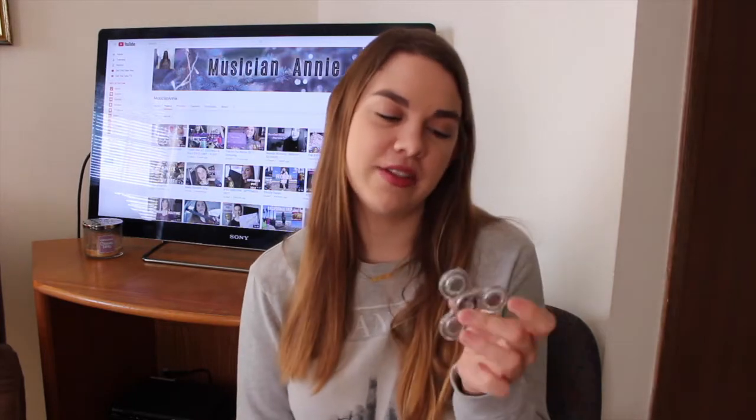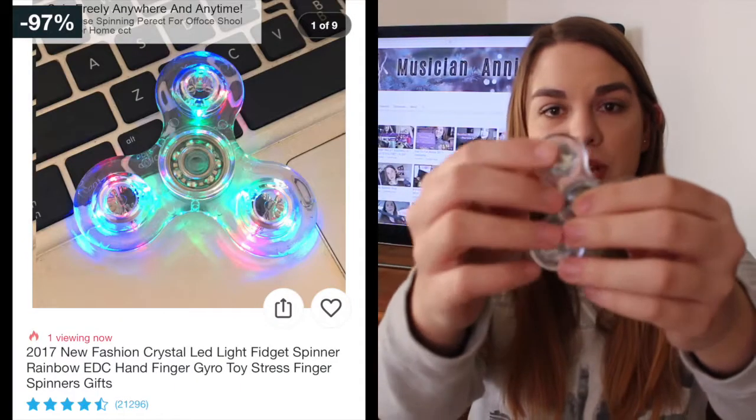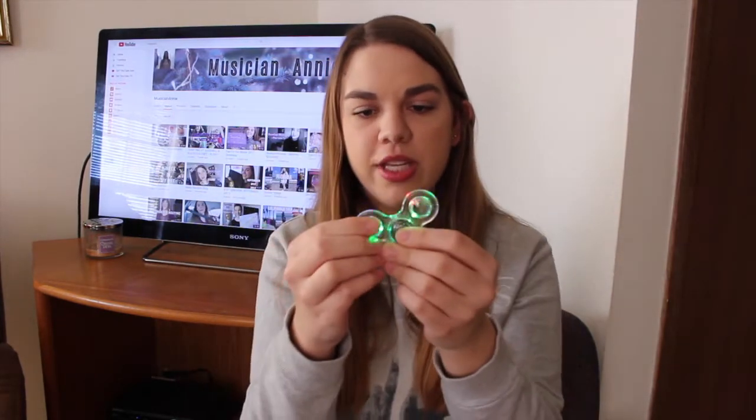I wanted to get a fidget spinner because I have never bought one and I really wanted one. So I got one that, guys, lights up. The only thing that's wrong with this one is that when it came, this one doesn't work, so it doesn't light up. But this one does, and this one does. And it's really cool because it has 3 different settings that you can do. And it's just lit.